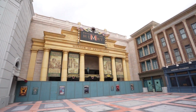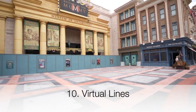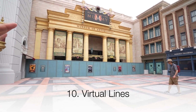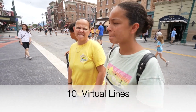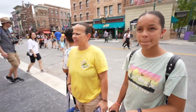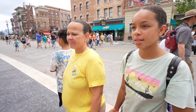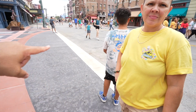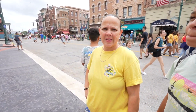The next item in the list happens to be the virtual line. Now, the reason why I'm pointing out the Mummy is that it's currently under refurbishment, soon to be open. But one thing we can share with you is that when the park is super busy, the Mummy automatically turns into a virtual line. They put an A-frame over here, and you can scan a barcode, or you can go to the app and join a virtual line.